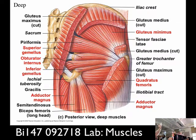So your butt is super complex. There's a lot of muscles, and we're not going to learn all of them, but we're going to learn a few of them. Most of them I've already talked about, right? So here's the gracilis. This is your leg, right? That's that gracile muscle, the graceful muscle of the ballerina.